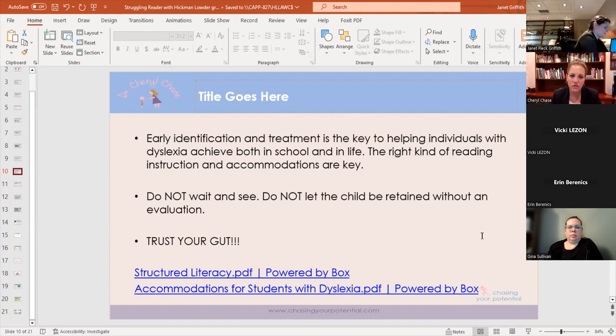And so especially if there's a family history, push it. Ask for testing. Ask for an evaluation. If the school doesn't want to do it, there are practitioners out in the community who will do it. There are organizations who offer it. The International Dyslexia Association has a website with providers by state. You can look into that as well. So I just strongly encourage you not to sit and wait. Next.